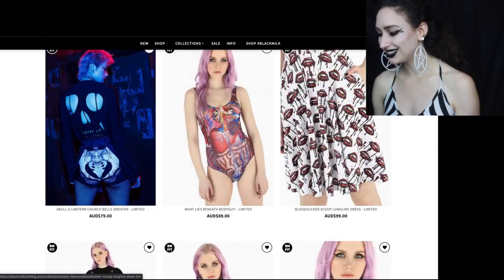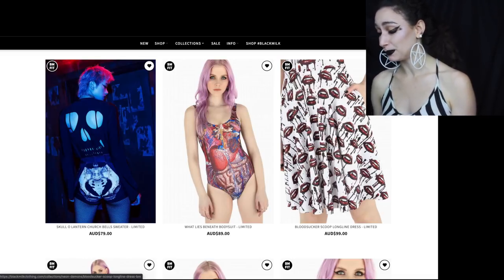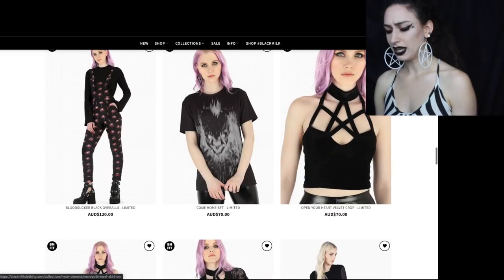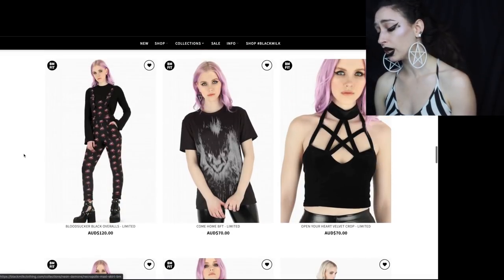Ooh, look, there's me on a dress. Oh, that's so cool. Bloodsuckers Keep long line dress. Not gonna lie, it would be really cool to have like my lips on a dress like that. I'd wear it. That's really cute. Oh, and they have overalls. That's cool. I like the lips on the black a lot better than the white. That's a really cute crop top. Open your heart. Don't tell me what to do with my life.